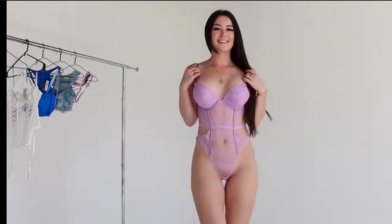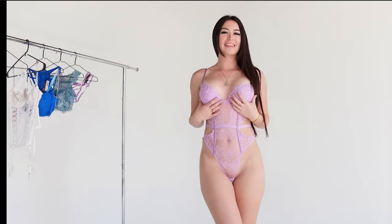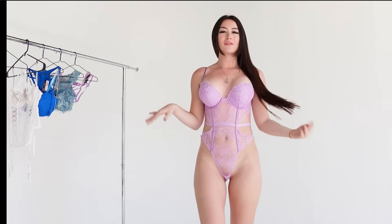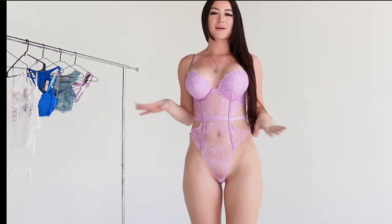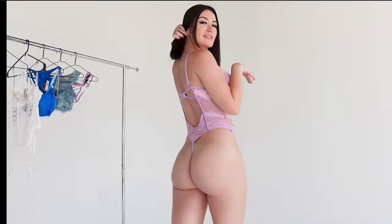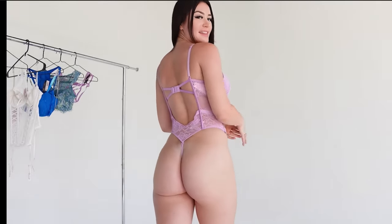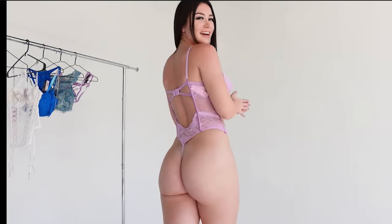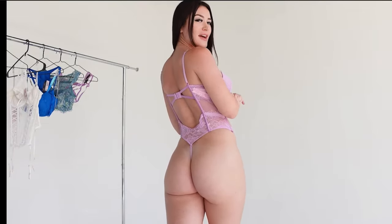Okay, so this is piece number 2. I love it. As you know, if you're a common haul watcher, you know lavender is my favorite color, and I think this piece is absolutely adorable. This is what it looks like from the back. I think it just fits me perfectly. I love that it's just like a little string there. Leaves something to imagination, but not that much.